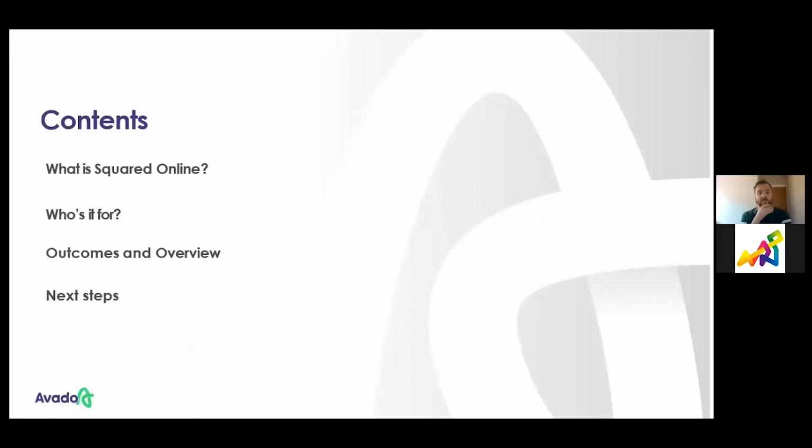So just to recap the agenda for today, we'll go through what is the qualification, who is it for in terms of the audience and the type of different people that we have enrolling onto the program, the learning outcomes and an overview of the program, and then next steps if you are interested, how to apply and what those next steps entail.